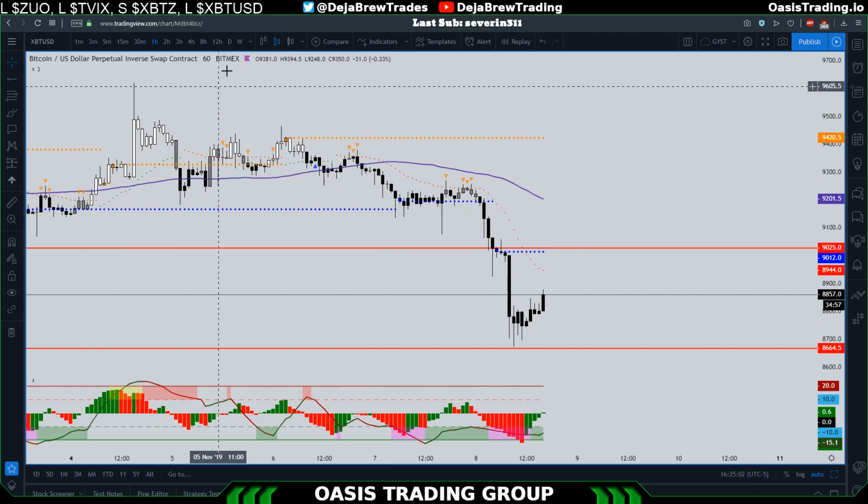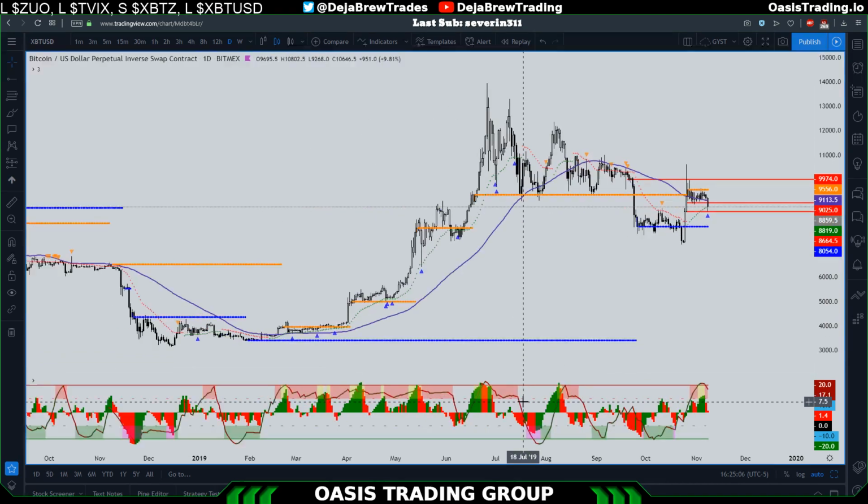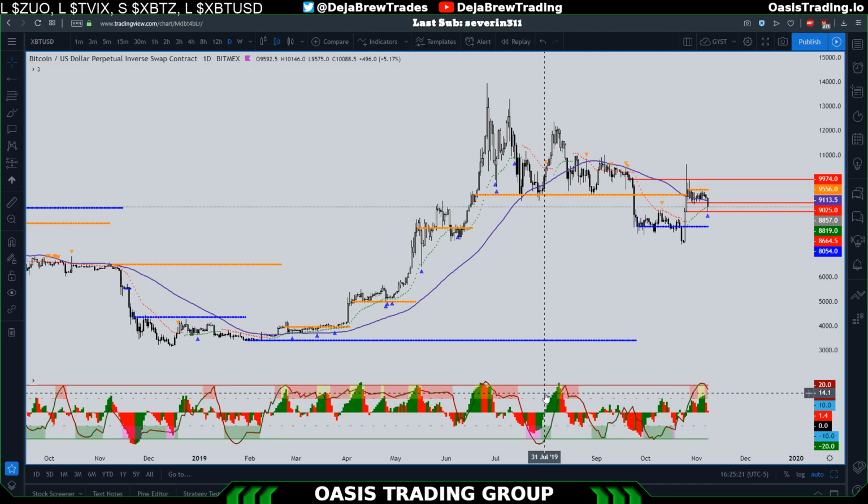But yeah, the Momo on the daily is giving a double sell warning. And I've backtested every single double sell warning on Bitcoin. The average drop from a double sell warning is around 20 to 30%. That's the average.